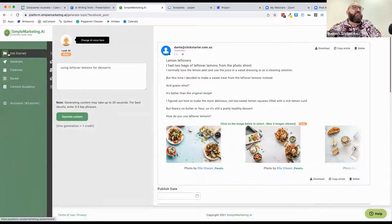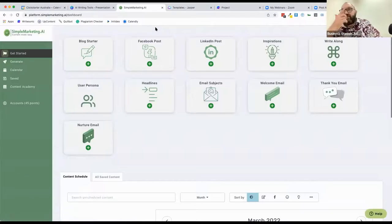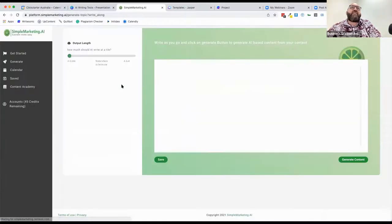Let's go back to our get started. We've got 45 points left, so we can still do a little bit more in there. Maybe I want to write the same kinds of blogs in there. Let's do write along and see what that does. Now, how much should AI write in a tile? What we want to do is I'm going to write, and then we're going to generate content that goes with it. So I'm going to go to about a mil.